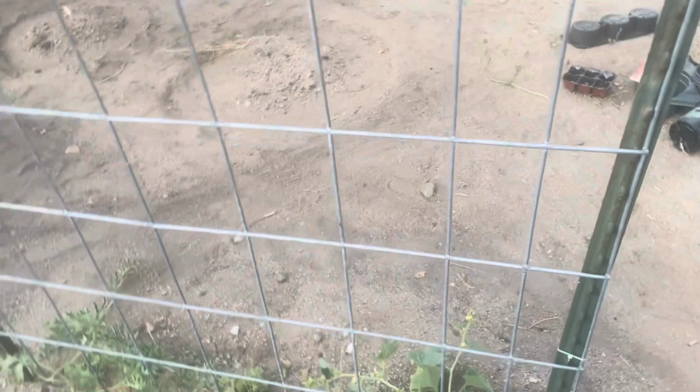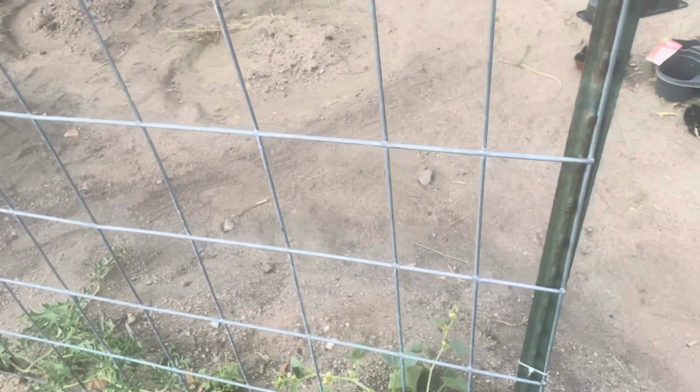Everything's looking a little sad because I haven't evening watered. We've been watering twice a day because of the heat, and the squash tends to really pout. So some of these are going to look completely dead. Just know that once I water, by the morning they're going to be very happy.